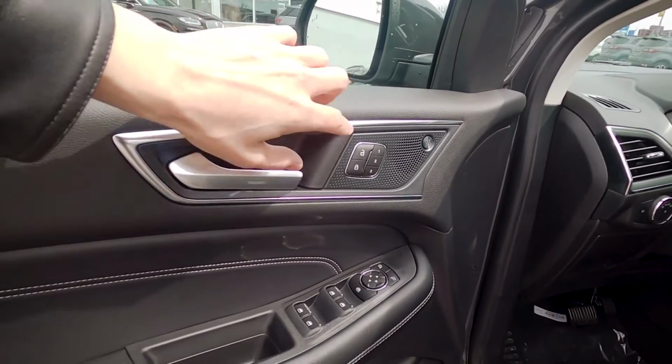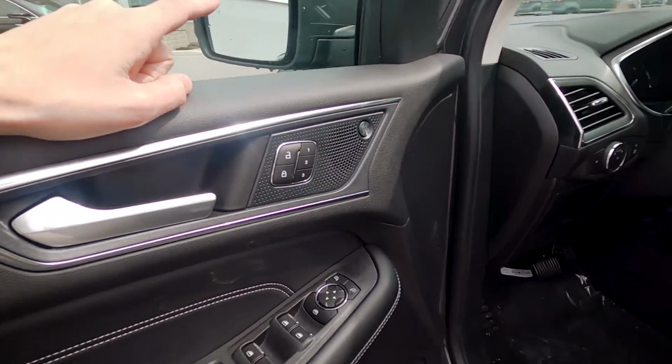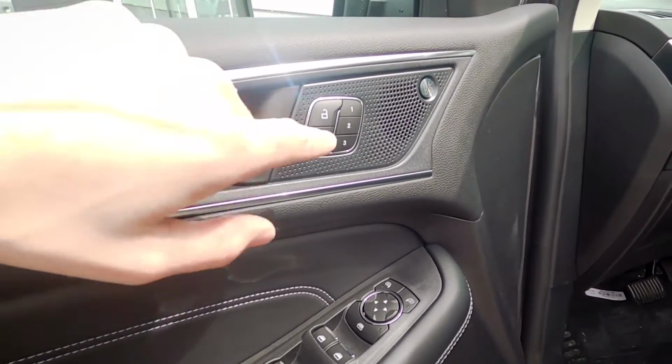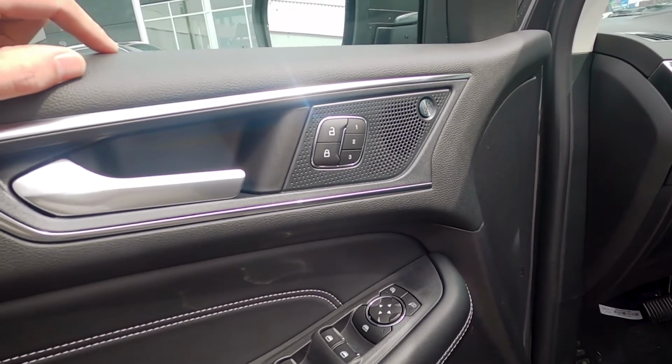One of the nice things, as I mentioned, we do have the seat memory buttons. So we do have the ability to program in our side view mirror as well as our driver's seat in order to be able to save up to 3 individual profiles. So you'd set your driver's seat, set your side view mirror, and then press and hold either 1, 2, or 3 in order to be able to set that profile up for yourself.